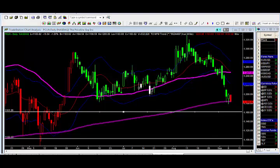The 21-day average true range in Priceline is quite large. Right now it's $19.86 coming into today. So roughly the 1960 area, 1959, would be the initial stop loss.